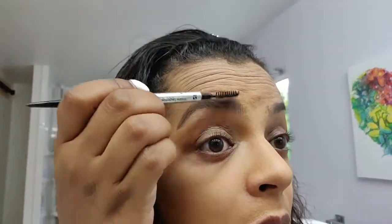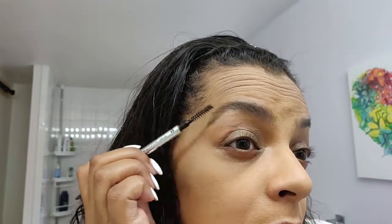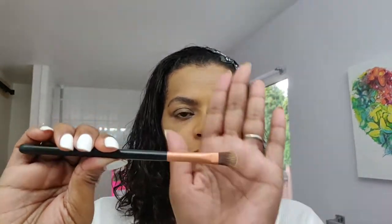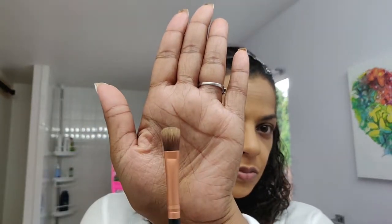It's just really helpful. Like, you don't have to use a brow pencil and pomade. This is completely on your preference. This is just what I like to do. I use them both.